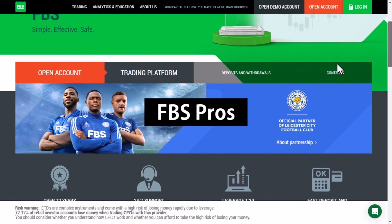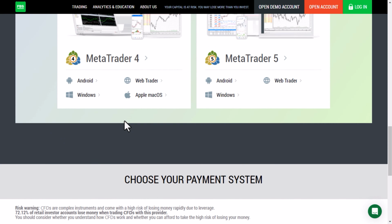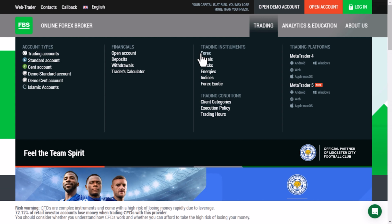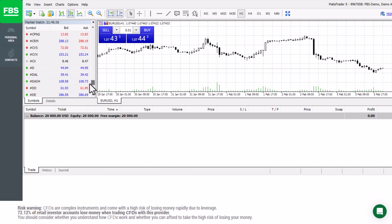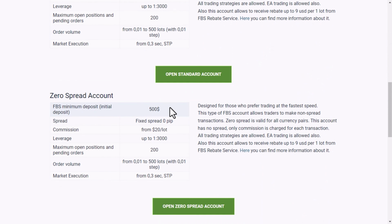FBS pros: user-friendly trading platforms with mobile accessibility, diverse account types and competitive leverage, wide range of trading instruments, regulated by reputable authorities. FBS cons: limited cryptocurrency offerings. Some traders may experience higher spreads on certain account types.